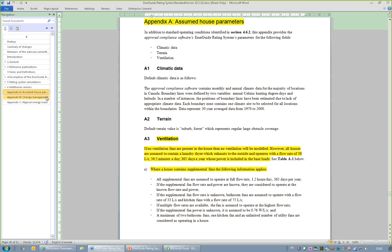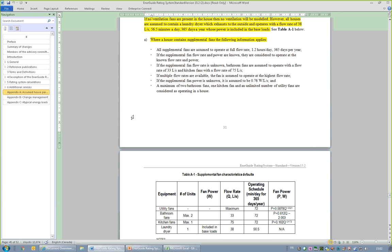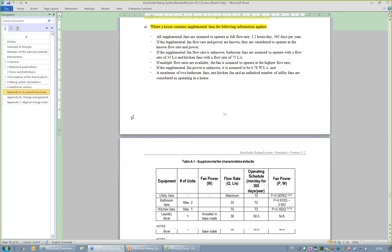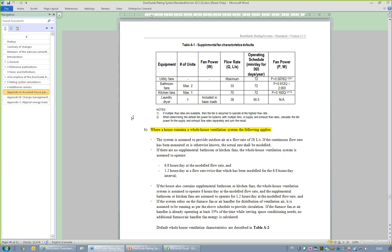Notice in Appendix A3, Ventilation, that the ventilation assumptions made by the system have been significantly modified. For example, if there is no ventilation in the house, no ventilation is modeled. If there are supplemental fans or a whole house ventilation system, they are modeled as is, or if performance details are not available, default values are used. Operating schedules are fixed in the software, similar to standard operating conditions.